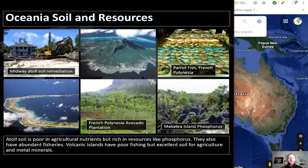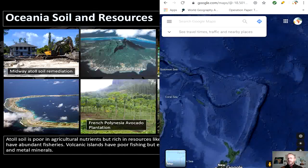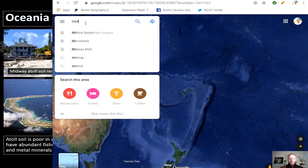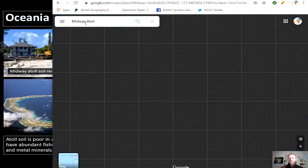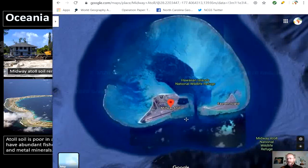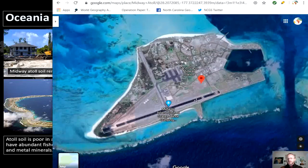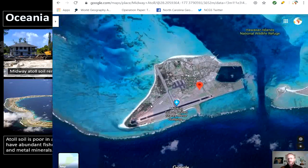Now, recently the U.S. military began a soil remediation program on Midway, which is, of course, a military base. So we can find that on this map so you can get a better look at it. Midway Atoll. There we go. All right, so Midway is not the quintessential atoll that you think of, but it is certainly calciferous coral reefs that have created this over time.